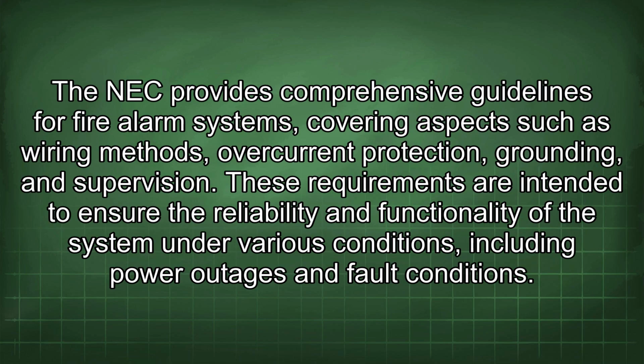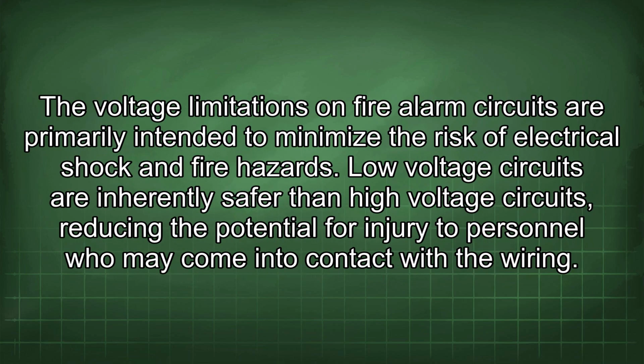The NEC provides comprehensive guidelines for fire alarm systems covering aspects such as wiring methods, overcurrent protection, grounding, and supervision. These requirements are intended to ensure the reliability and functionality of the system under various conditions, including power outages and fault conditions. The voltage limitations on fire alarm circuits are primarily intended to minimize the risk of electrical shock and fire hazards. Low-voltage circuits are inherently safer than high-voltage circuits, reducing the potential for injury to personnel who may come into contact with the wiring.